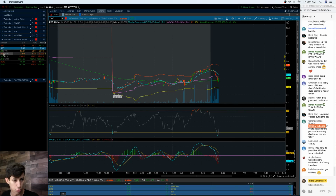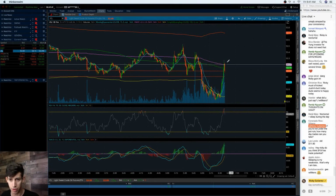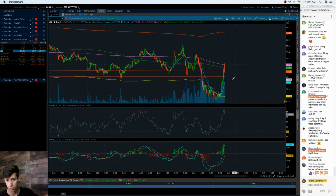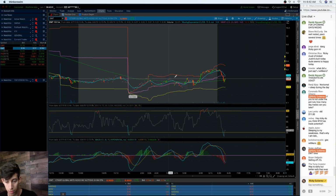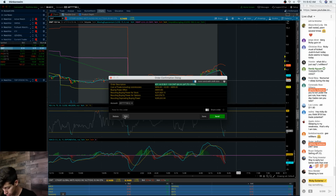All right, huge pullback on /CL. Do you guys see that? Getting rejected around this general middle VWAP area. Look at the RSI, look at the MACD, makes sense, right? Not surprised. Here we go. Can we make lower lows? So the more that this thing sells off, hopefully the more that this thing can push up, right? And there it goes. It's pushing up.